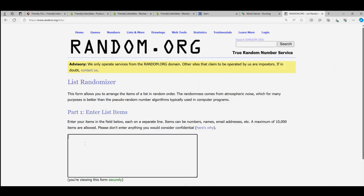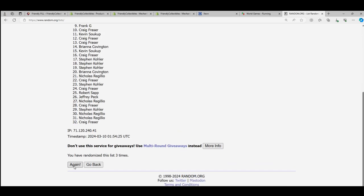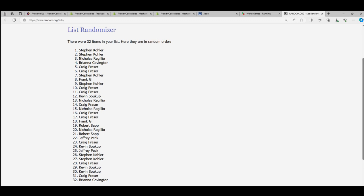Each of us will go through seven times. We'll stack the list up side by side after they've gone through. So here is a lucky number seven, and the first random is finished.